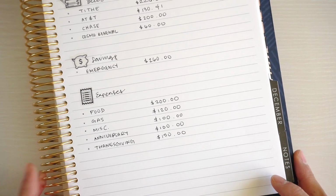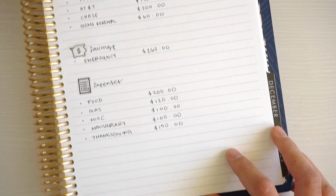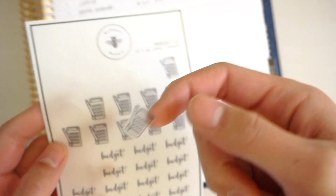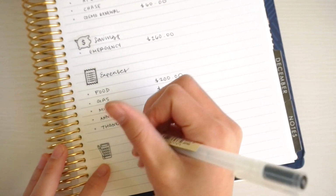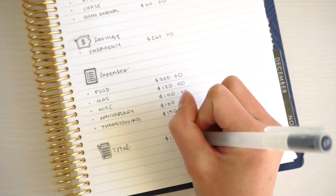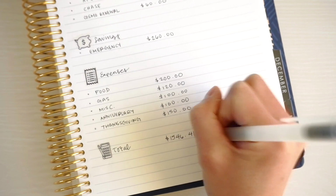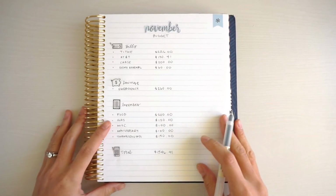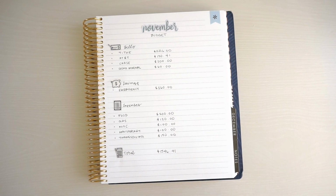And now I'll go ahead and write down the total for this whole budget. I think I'm going to put down this little calculator icon from my budget sticker. Okay, so the total comes out to $1,546.41. Okay, so yeah, that is it for my budget. Very simple, very minimalist. I'm really liking how this is looking. It just looks really clean to me. I don't know, what do you guys think?